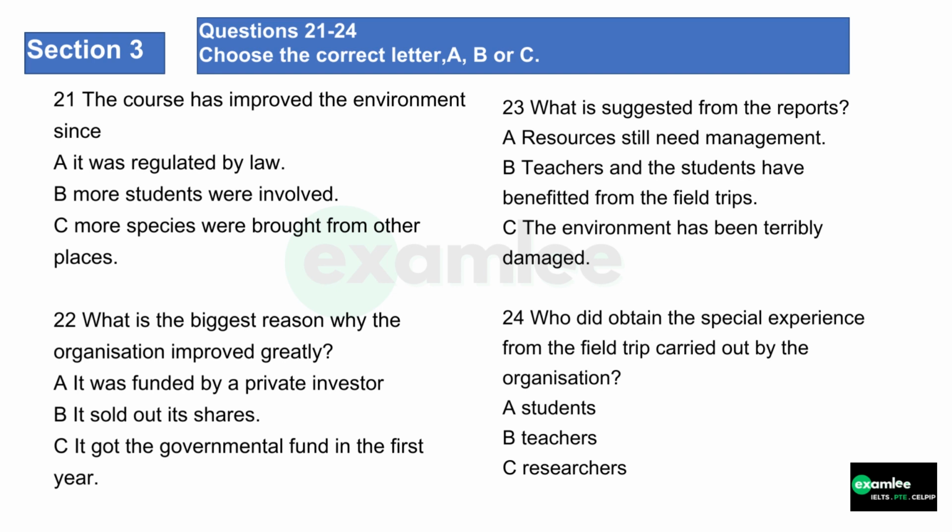In order to do this, we need to get a lot more students involved in the project. So I am very pleased to hear about your interest. Well, the project sounds fascinating. I would definitely like to be involved. Absolutely. Over the years, we have received funding from private investors and from selling shares. But the biggest improvement in our research came from a government fund that we received in the first year. This has greatly improved the organization, and we have since won prizes for our research.